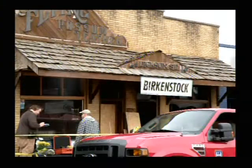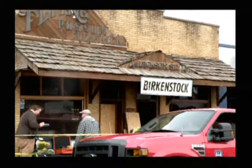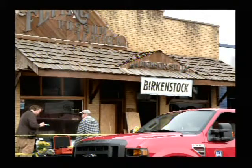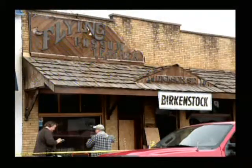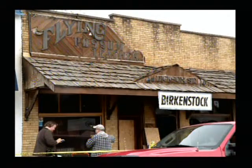And now the real bad news in town today, on the 7th of March 2011, is that Bruce died. Bruce owned Flying Possum Leather, and his place burned. And the only good news there, his dog survived. But everybody loved his dog, and so many people have known Bruce for decades.